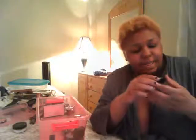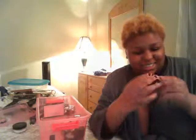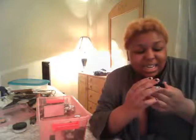Then I have a LA Colors blush, and I like this. It's a natural blush. It's a brown and a yellowish color, a nude color. It doesn't have a name on it, so I don't know what number it is.